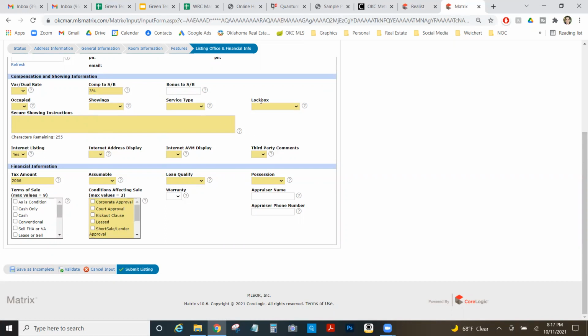Occupied, yes, no, service type, lockbox. You're going to put MLS key, which just means a blue box. And then any secure showing instructions, which means what people get when they schedule a showing, showing instructions for them. Internet listing, yes, it's an internet listing. Yes, we want the address on the internet. We don't want advanced media, and we don't want third-party comments on it. So usually yes, yes, no, no here. If you have questions, you can talk to me about it. Tax amount should come from Realist.